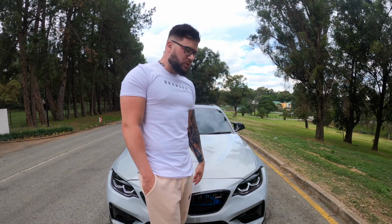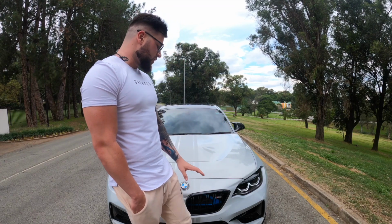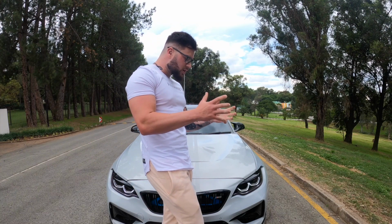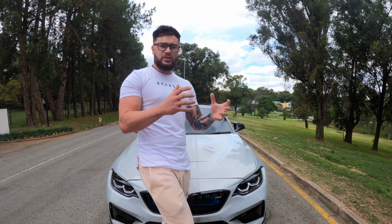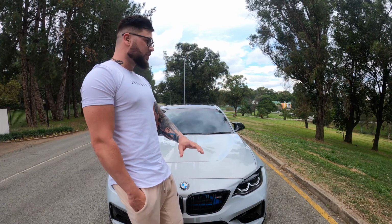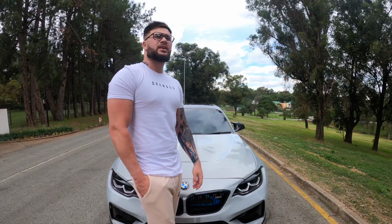But one thing that I appreciate more than the power that this car boasts is the sheer driver's engagement this car offers. It's mental. Can't explain it.